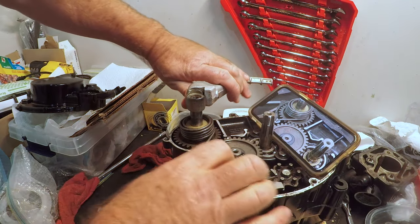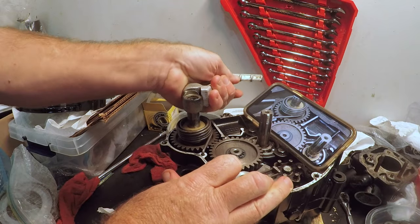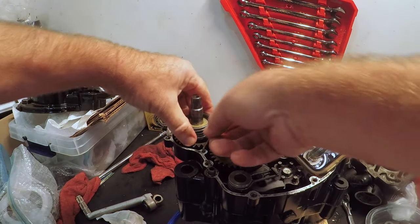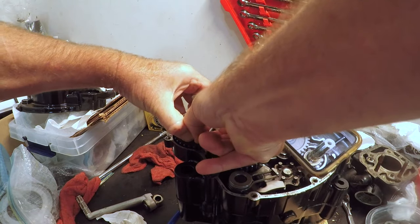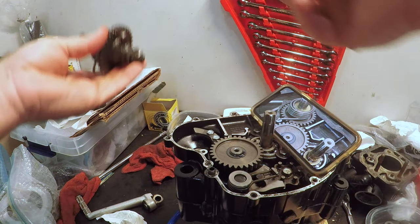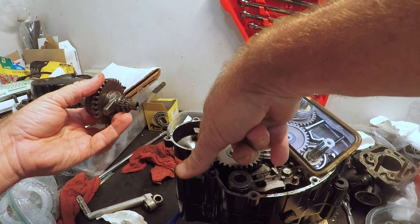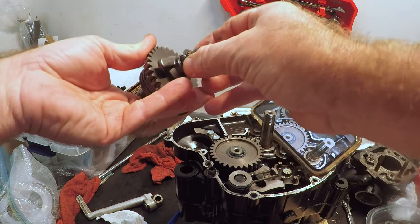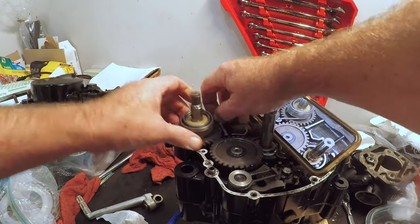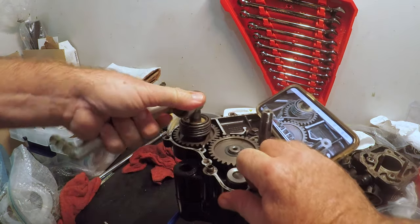I put the kickstart on to test out the movement. Something's obviously not right. So I'll take this back apart and see what's going on here. It's so easy to lose a shim. None of this was taken apart, so I'm sure it's just an alignment thing. That's much better.